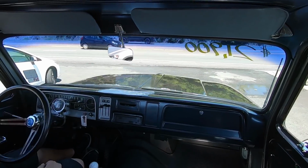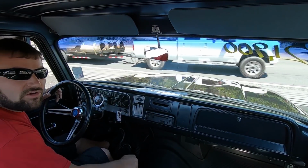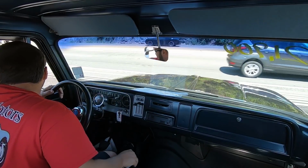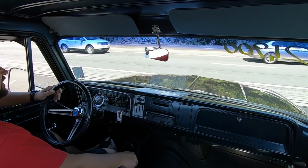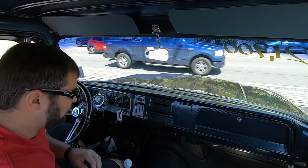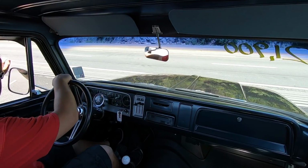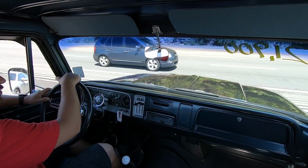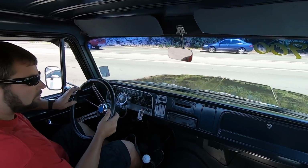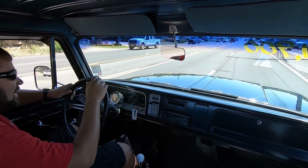Just missed the puddle. What I like to do is take you down the road, point out any kind of flaws so you know exactly what you get before you get here. I do this every day, and I try not to miss anything. Okay, let's hit the road. And of course, this is the first time I've driven this.